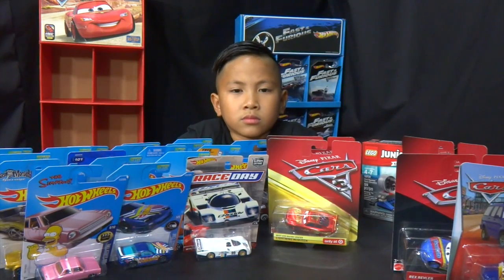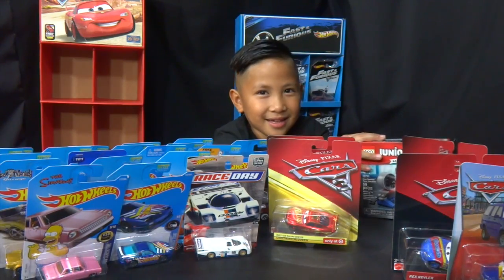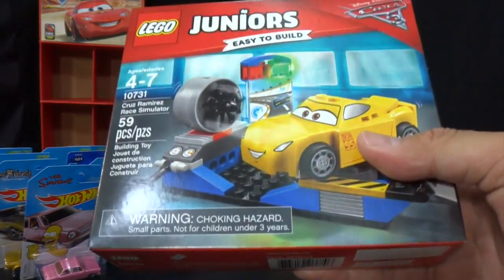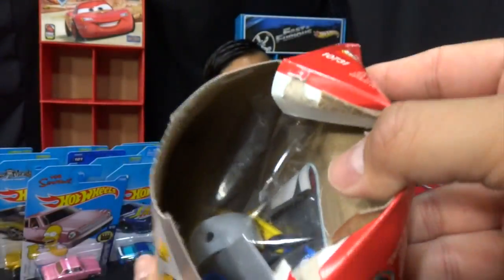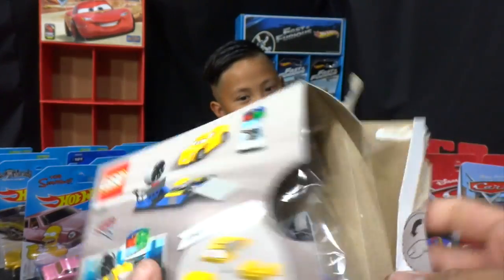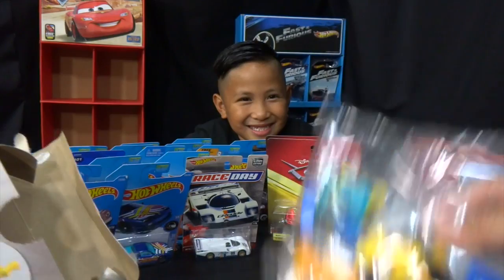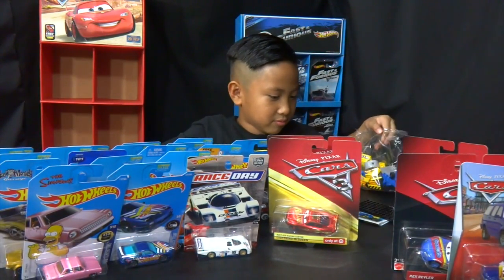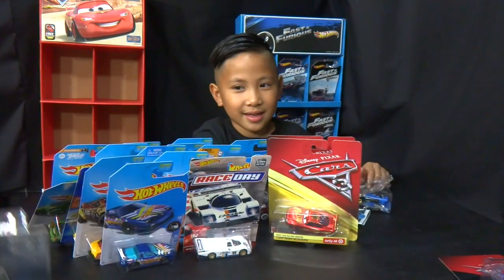Alrighty, let's open up some toys. What are we going to start off with first? Want that Lego Junior stuff? I love the Lego Junior because I like this. So we're going to open this up first. You think you can build this all by yourself? Yes. All right. You build that, and I'll open up some cool cars.